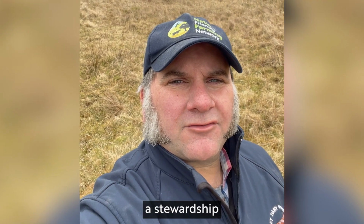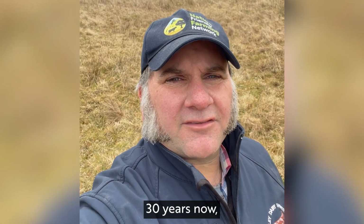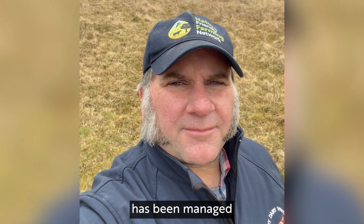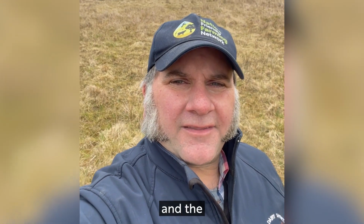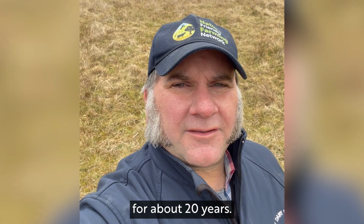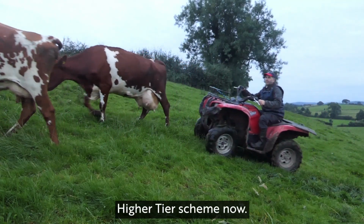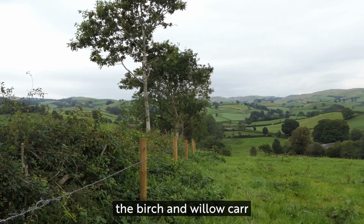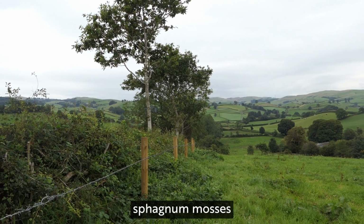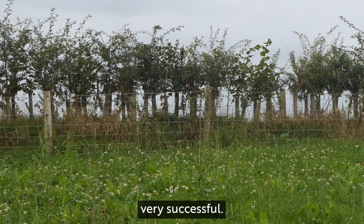Strickley's been under a stewardship agreement of one sort or another for over 30 years now. And this particular area has been managed with long-term agreements through HLS and the higher tier scheme for about 20 years. We're just towards the end of that higher tier scheme now. But with these last few schemes, we've controlled the birch and willow that was encroaching on the sphagnum mosses behind me, which has been very successful.